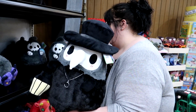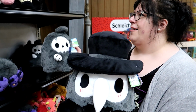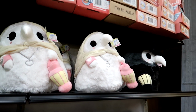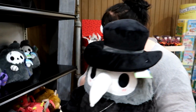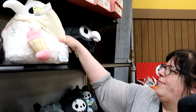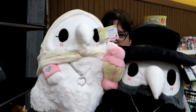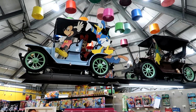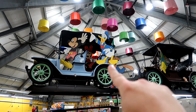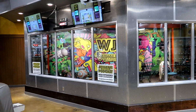So who is that? That's Dr. Plague? Yes. Where are these from? I don't know. I think they're just designs. Are they from a show? No, these are Squishables. I think they're just adorable. So they're plague doctors that are meant to be cute? Yes. See, there's some antique cars up there. They have some Disney characters inside. And next to the toy section, they have a podcast studio here.